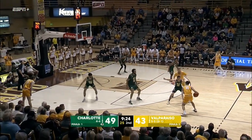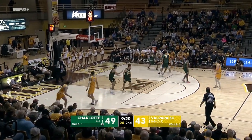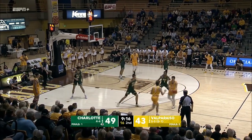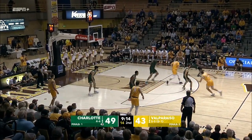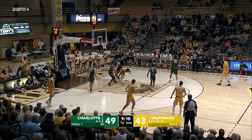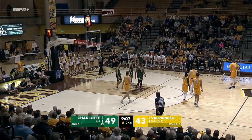6-point lead. They come right back with the triple. Now Kithier. Edwards. Anderson. Edwards attacking. Oh, and a great defensive play by Cannon, and it's going to be out to Valpo with 8 on the shot clock.